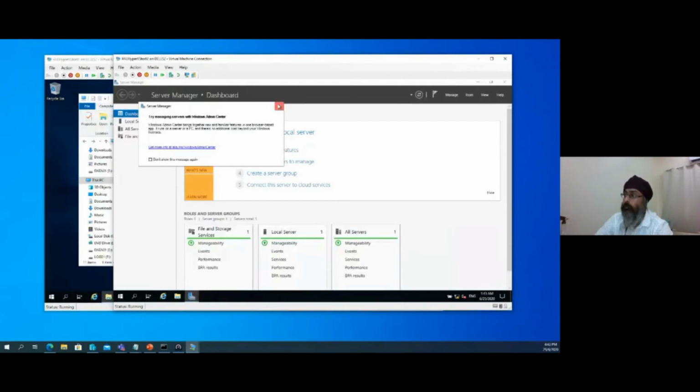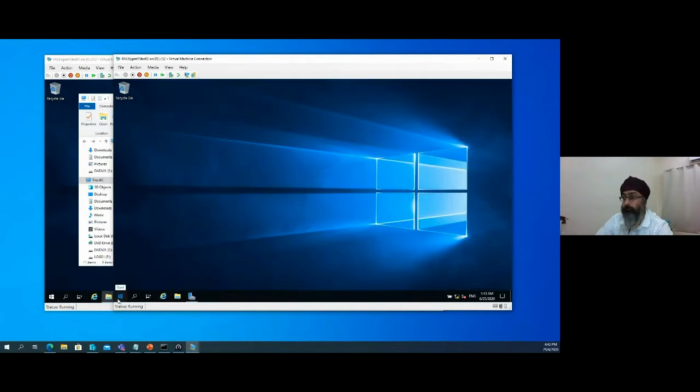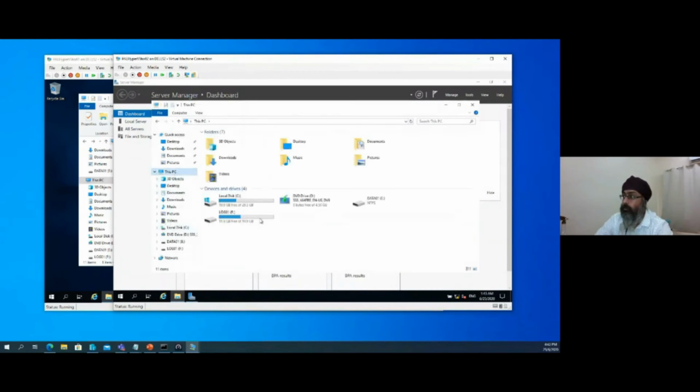I can restore, close, minimize. Sorry. So you can see the data 01 here, but I cannot go in. It won't allow you to go in until you make this active or you break the replication. Then you're able to access it. All right.